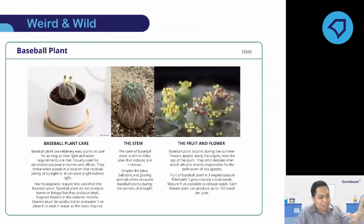So, why is it easy to care for? Because as long as you meet its light and water requirements, then it's very easy. It will actually live for quite long. And it's very cute, very decorative, to put in homes or offices. As long as you place it at a place where there's plenty of sunlight or constant bright indirect light, it can live. Then regarding water, you also don't need to water it too much, because if you water it too much, it will cause the roots to rot. So you just water it maybe once a week and that will do.